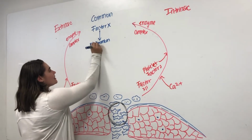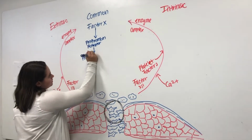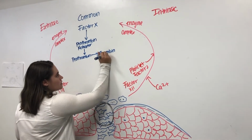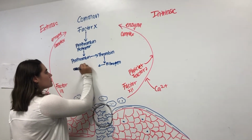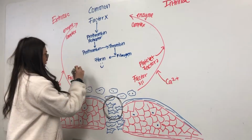Once factor 10 is activated, it activates Sally's prothrombin activator, which will convert her prothrombin to thrombin. Thrombin then converts her fibrinogen to fibrin, which completes the clotting process. This phase is called the coagulation phase.